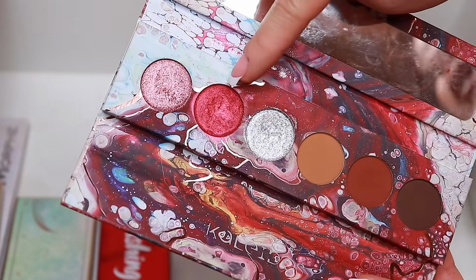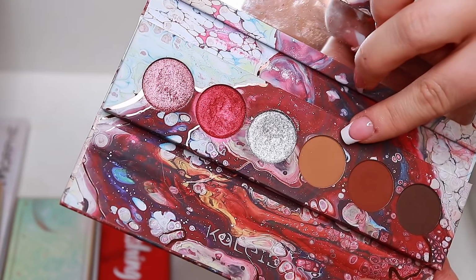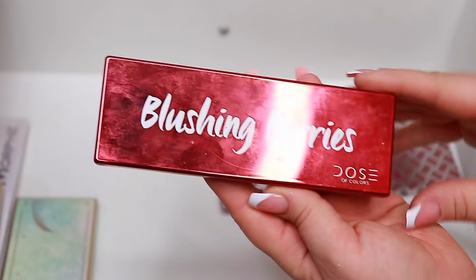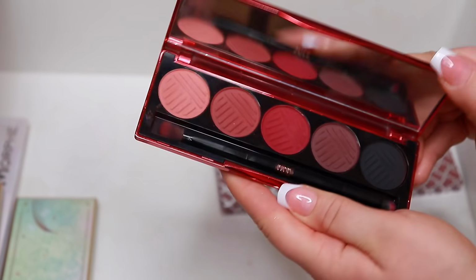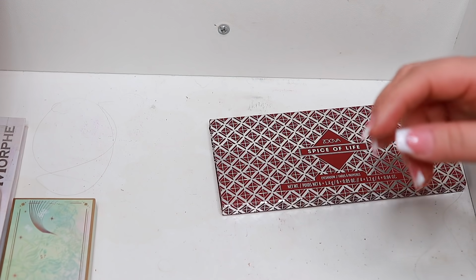I don't have a red that is like a pure red in my collection. This one is also pretty. I love the browns in this one, so she's staying. We have the Blushing Berries palette from Dose of Color. She's also staying. Haven't used her too much.